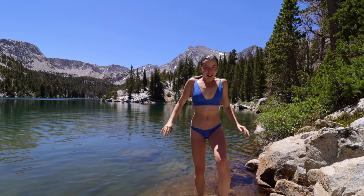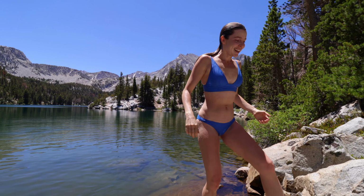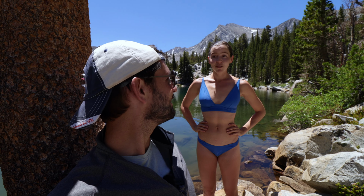How do you feel? You feel it tighten your lungs, but I feel really good. I feel really invigorated. Good. So, she just went in, making me look bad. Feels amazing. If we had a sauna, we would do this every day. We had a little sauna up here. I think I'm gonna keep sitting here in the shade.